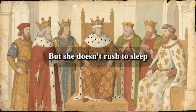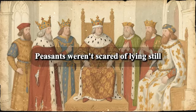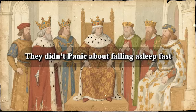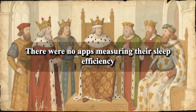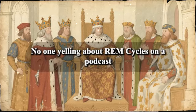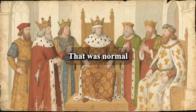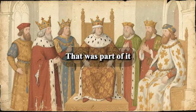But she doesn't rush to sleep. That's another thing we've forgotten. Peasants weren't scared of lying still. They didn't panic about falling asleep fast. There were no apps measuring their sleep efficiency. No one yelling about REM cycles on a podcast. Lying in bed, staring at the dark, that was normal. That was part of it.